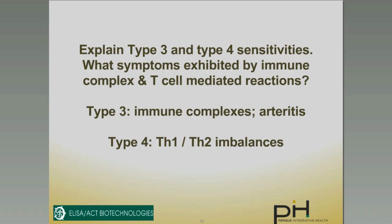Well, type 3 reactions are immune complexes. Arteritis, particularly temporal or regional arteritis, is the classic example. Immune complexes mean that you have an IgM antibody reacting against an IgG antibody with an antigen stuck to it.